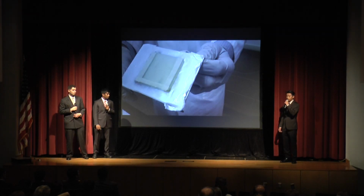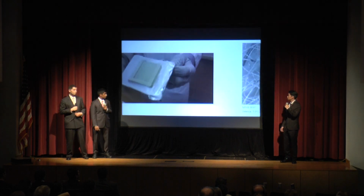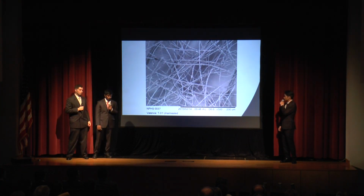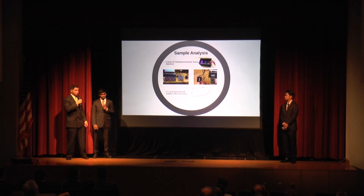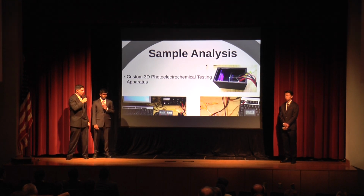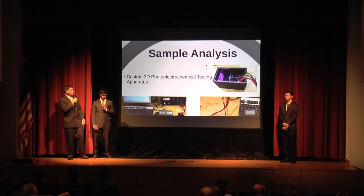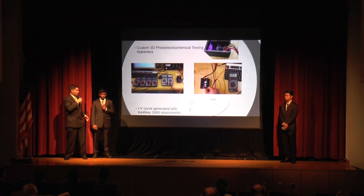We also electrospun the precursor solution to obtain titanium dioxide fibers. This is an image of our fibers on the SEM. To analyze our samples, we created a photoelectrochemical chamber that tested the light scattering ability of our TiO2 nanometers.